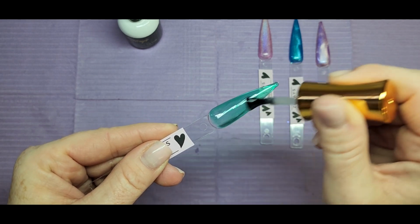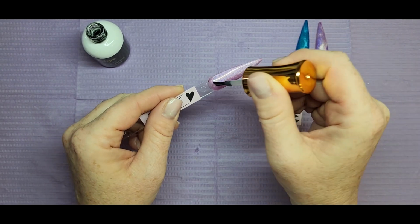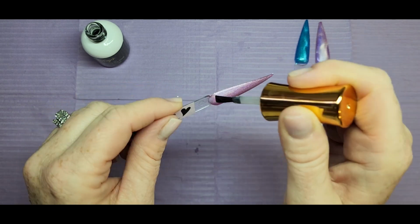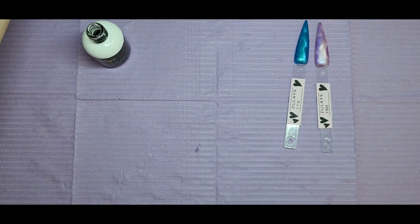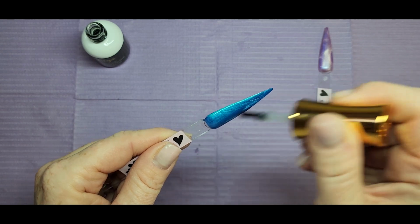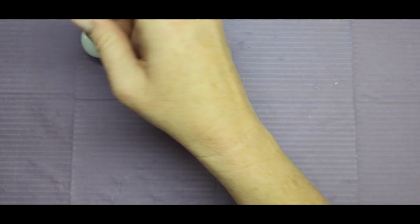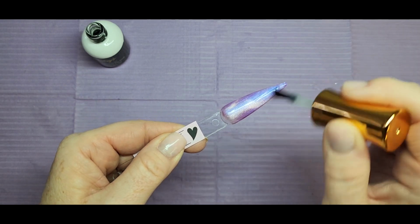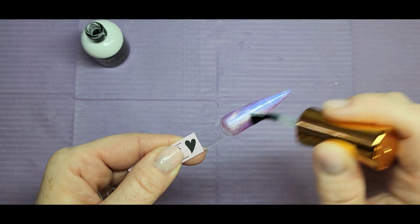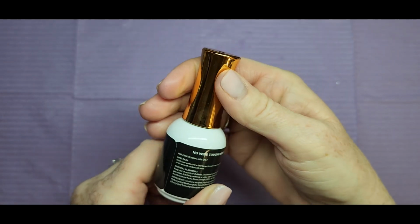Ooh, that's pretty, and it glides on really nice. Holographic one is, oh, it's so pretty. Look at that, how beautiful. This blue is just so pretty. It's kind of moving towards the turquoise side. And then this one is like pink, but then it's got purple in it. When you move the magnet away, it's like purple under there. It says 30 seconds in LED, so I'm gonna do it for 30.